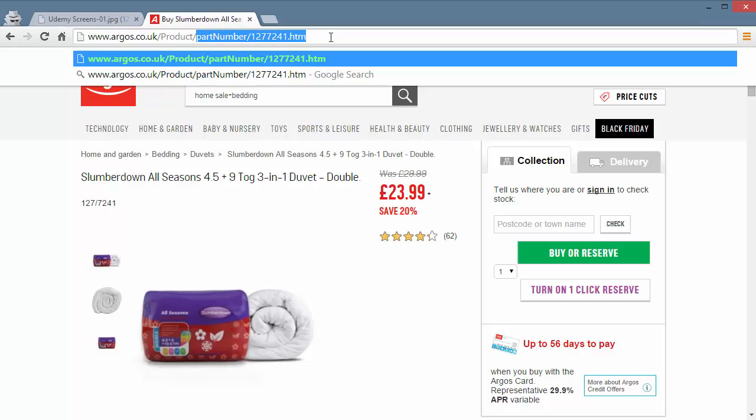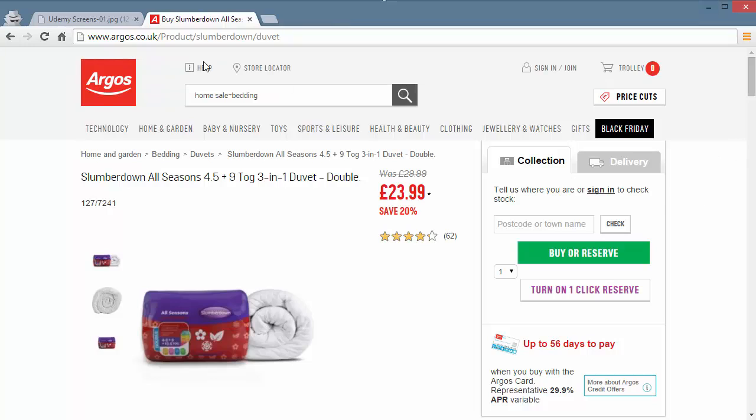Part number is, I'm guessing people will probably search for the brand term, which is Slumber Down, and let's say the product is duvet. That in itself would be a lot prettier URL. The reason pretty URLs are important is that they obviously look better, and Google prefers them because they look better. It's not just numbers and random characters and subfolders of categories and this, that, and the other. Also, if duvet was our keyword, this page URL would contain our keyword duvet.